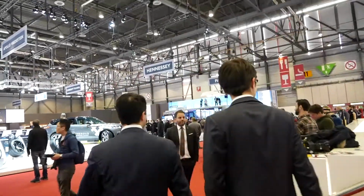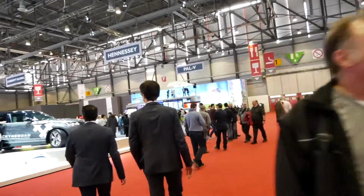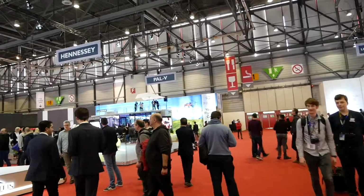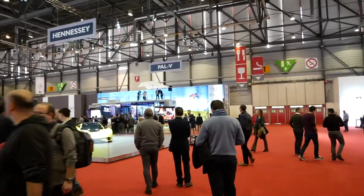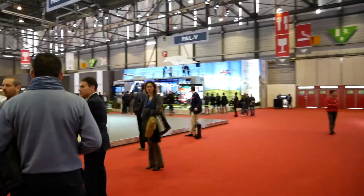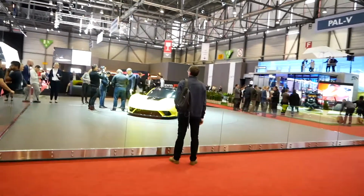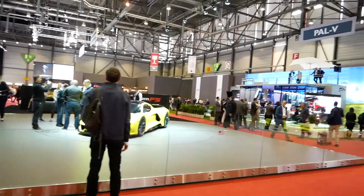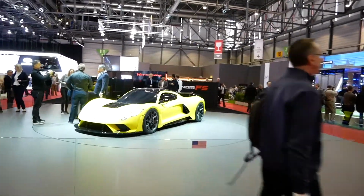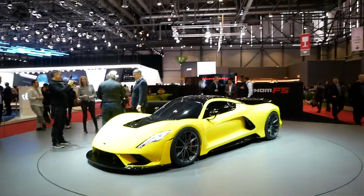Guys, one of the most exciting cars on display today at this show has got to be the Hennessey Venom F5. Now, this is Hennessey's own car. You're probably aware of the previous Hennessey Venom because it was based upon an elongated Lotus Elise, which Hennessey took the Elises and they built them in Central America. This is their first real supercar, hypercar.